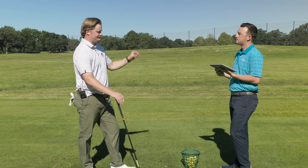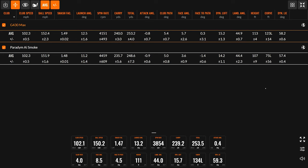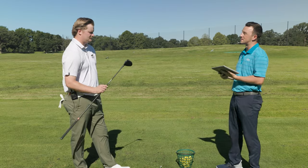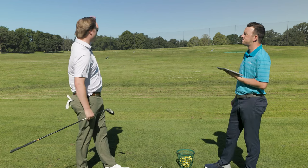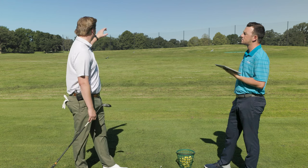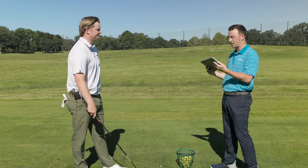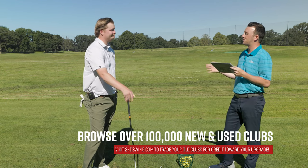I mean, what is the standard deviation of the spin rates? So more consistent spin was also the G430 Max. Okay, that makes sense. As you mentioned, that plus or minus number was 493 with the Ping and 609 with the Paradym. There were a couple of misses with each club, but it stayed a little bit more consistent with the Ping. I definitely hit some balls pretty squarely off the toe with this Ping, and the spin rate stayed plenty high in the air. It really didn't get any of that overdraw that we saw. If anything, it almost held on a little better. Both really good clubs, but it was also good that you had the exact same club speed with both. You get a really good comparison.